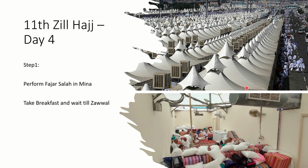What do we need to do exactly in these days? You wake up on the 10th of Zil Hajj, and after performing everything, you went back to Mina and slept there. On the 11th of Zil Hajj, day 4, you wake up and perform the Fajr Salah in Mina, take breakfast, and after that there are no particular requirements. The next 3 days we are going to be discussing are relaxed days. The hectic time you have already passed, because day 2 and day 3 are the most hectic days of Hajj. From day 4 onwards it is not that hectic.